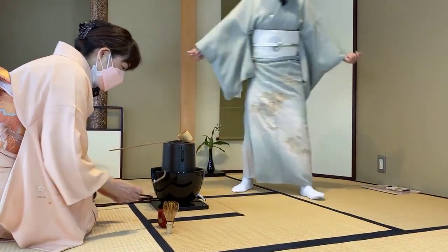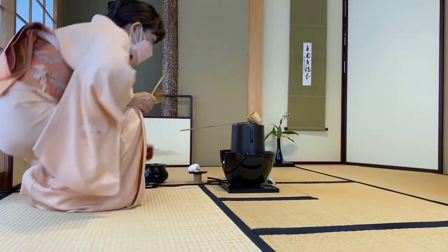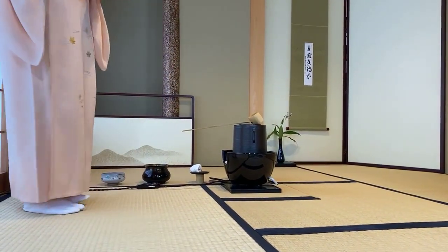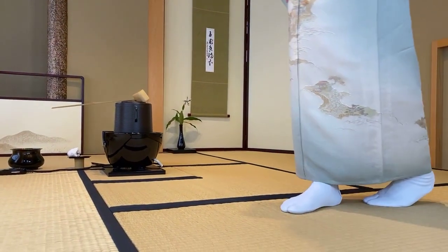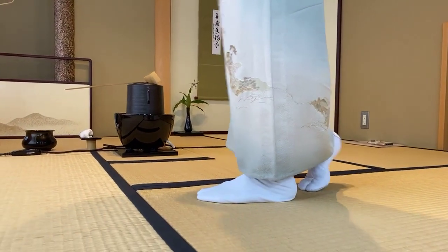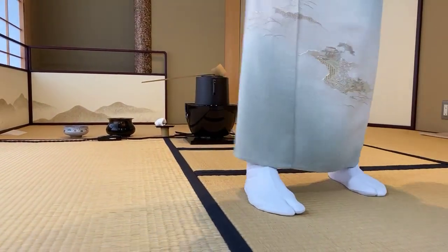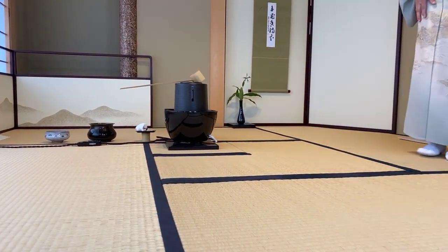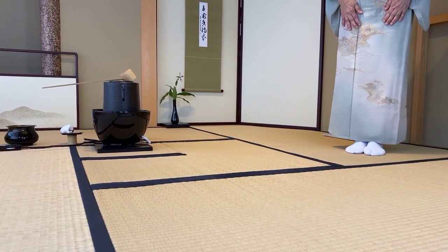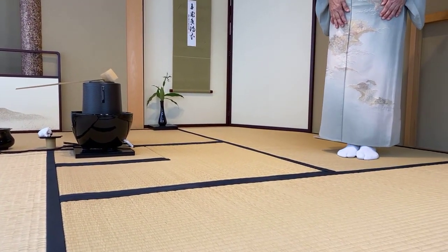Then I bring in a set of tray. So whenever you walk, please check your step one by one. One step 30 centimeter. Okay. And before I bring in a tray, I show you some kind of manner how to walk on tatami mat.